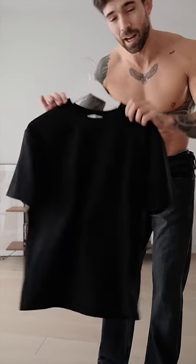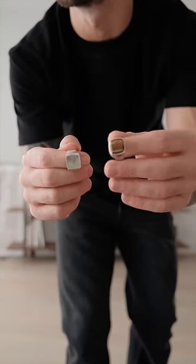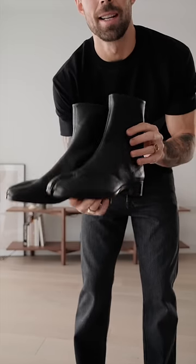For the t-shirt today, I'm going to go with the black Daniel Simmons. For today's scent, I am going to go with the Matcha 26 from Le Labo. In the standard jewelry, we have the Tom Wood and the DS ring. You know what's coming if I'm putting on the socks with that split toe. We have the Maison Margiela Tabi boots.